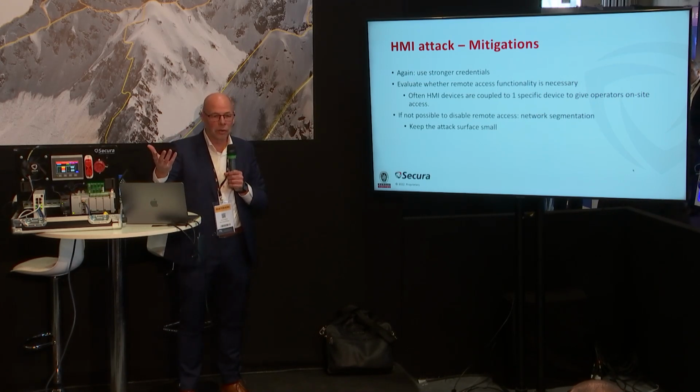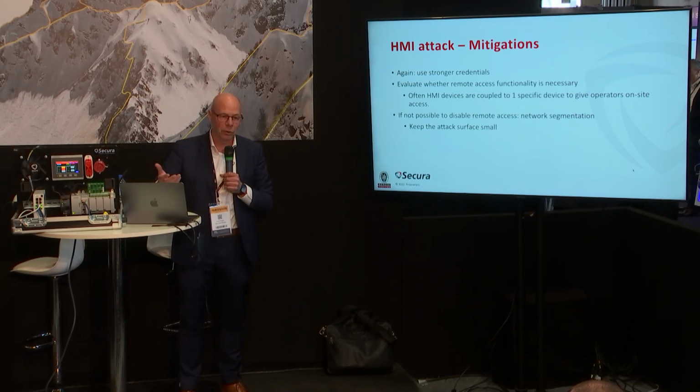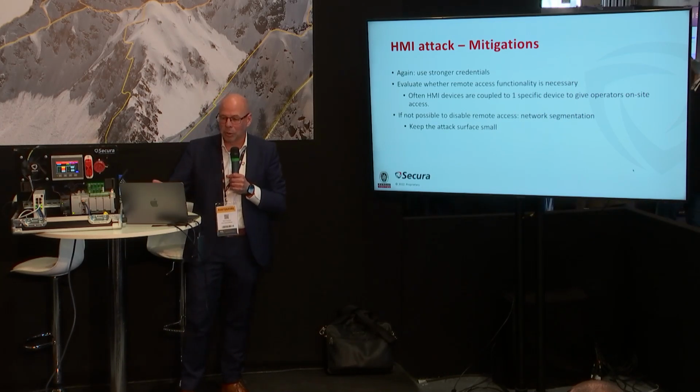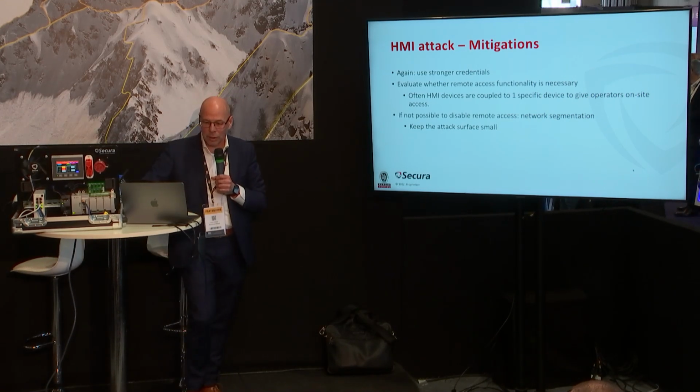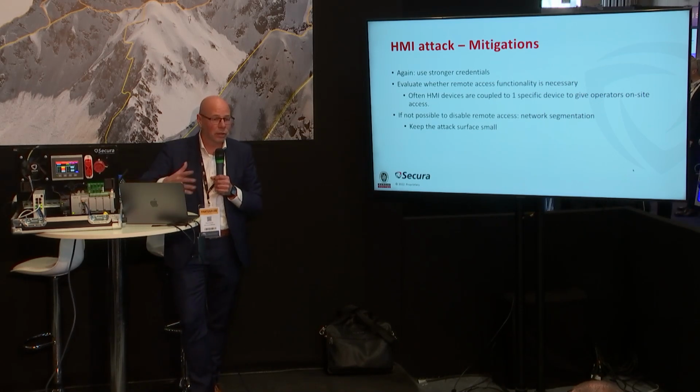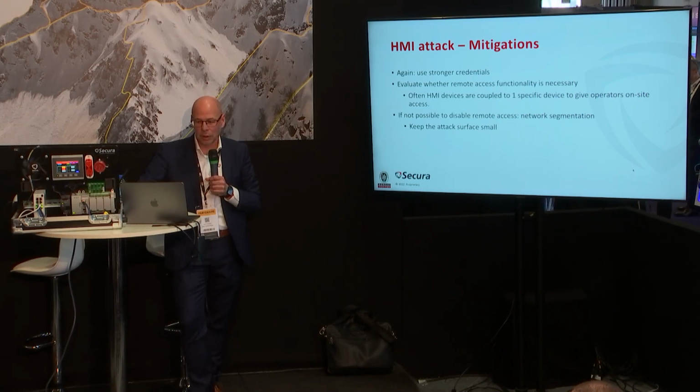If it's like the HMIs in a factory where you don't want to be because it's hot, it's dusty, it's dangerous, then yes, you need it. But lots of times you don't need it. So then disable remote access. And if you can't disable remote access, then you can segment your network, right? That's something you can do.